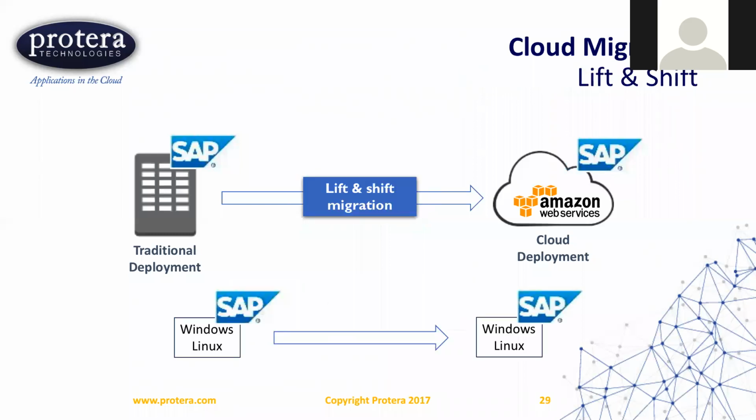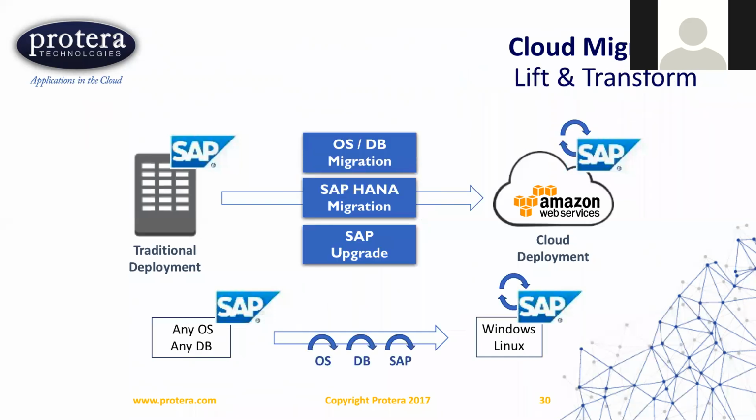So again, lift and shift. In this example, we have Windows or Linux, and we're copying that over to AWS, no changes in the application. We have a lift and transform, where you can see transformation capable on the OS, the database, and SAP. This doesn't only mean that we're changing out the operating system, but we could be doing a version upgrade also at the same time. So transformation at each of those levels and moving into AWS Cloud at the same time.